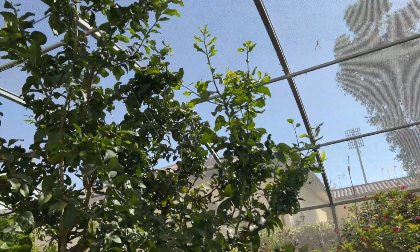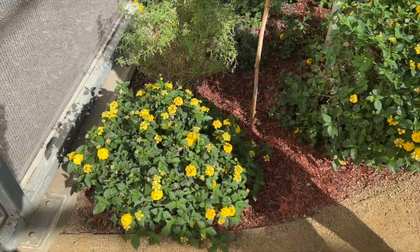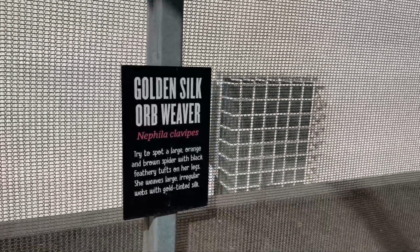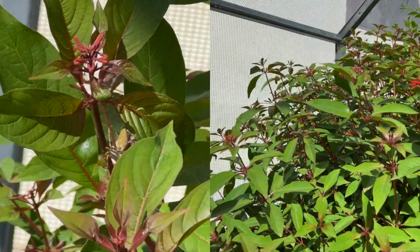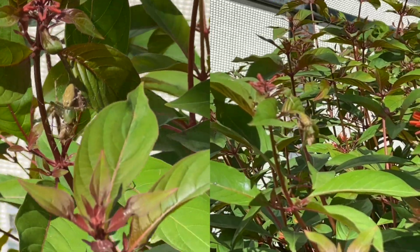The main ones in the entire area were these golden silk orb weavers. They're nice black and yellow bodies. They look pretty scary, but also really cool to spot. Oh, that's huge. I've never seen one that big, and it's dark too.